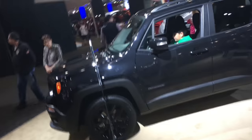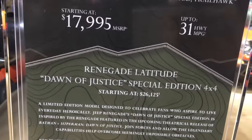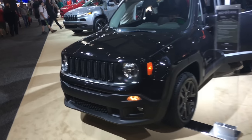The Renegade, and they have a new color called Dawn of Justice. This is the Renegade Latitude Dawn of Justice Special Edition, and it's about $27,000. And I think this had something to do with the Batman versus Superman movie.